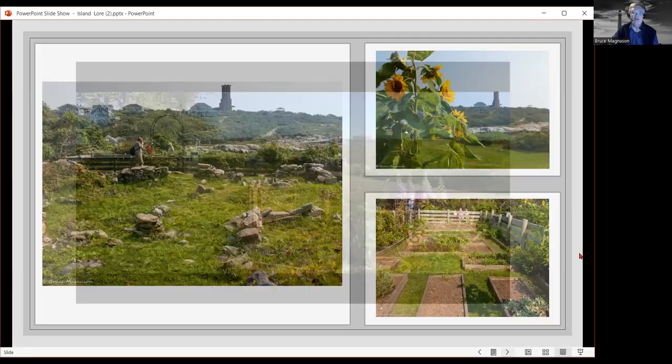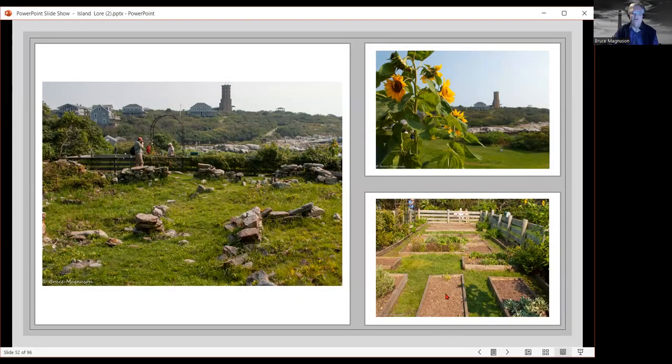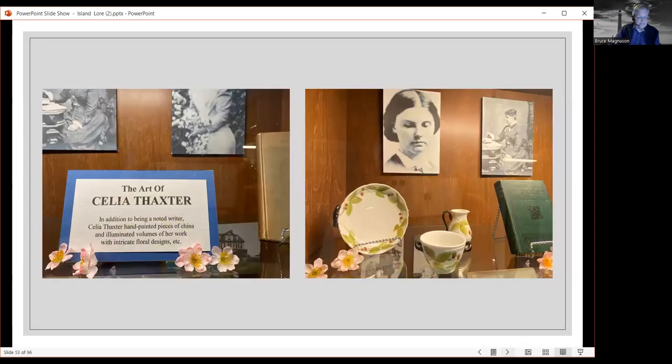And so when I was there, they had plowed under the garden. So it was in early September. But there were still a few sunflowers to take pictures of. And this is the Marine Shoals Lab, which is a joint venture between UNH and Cornell. And it is a fascinating place. And Celia Thaxter is a fascinating person.